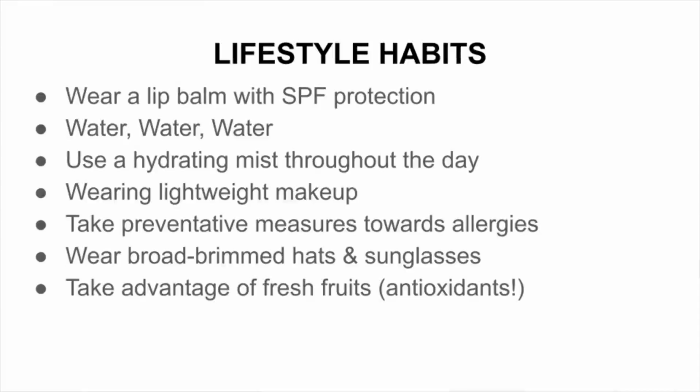Now, I personally love using the Wet n Wild 3-in-1 Rose Primer Spray, but lately I've actually been using the Gold Fountain Empty Mist RX, which I believe I got in a BoxyCharm box. For even more protection for your skin and your eyes, make sure you're wearing a hat and sunglasses. And lastly, take advantage of the fact that your fruits are in season. This is the time to enjoy those fresh fruits of your local area. Remember, fruits have antioxidants in them, so you're going to be able to help your skin from the inside out by eating all those antioxidants.